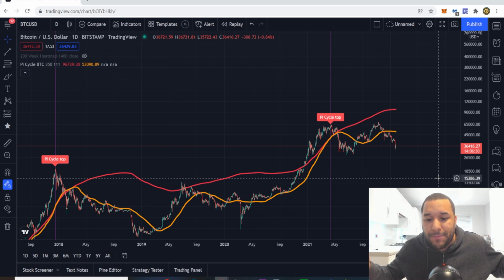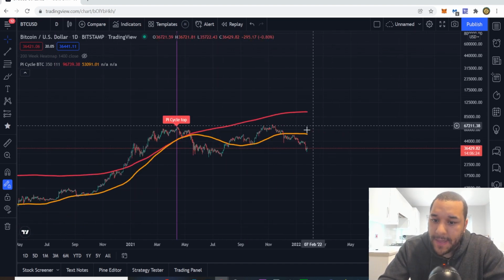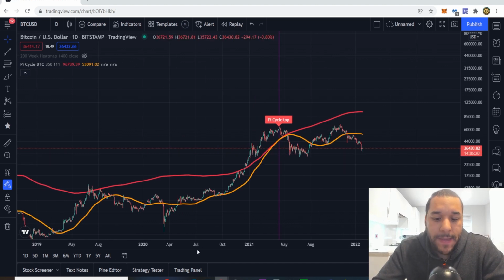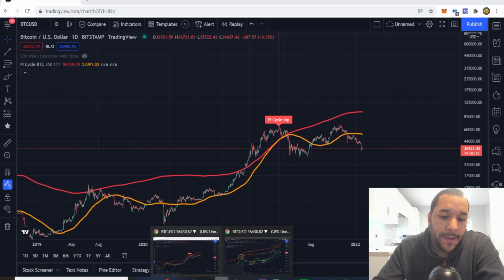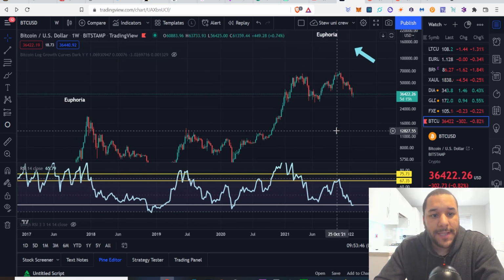We might see some absolutely crazy price action over the next few months. Bitcoin comes straight above this orange line here, and price straight above the red and just goes absolutely parabolic. I don't know. Anything's possible for crypto. But I just want to show you that. Let's just take a look at this, because this is Bitcoin on the weekly time frame.